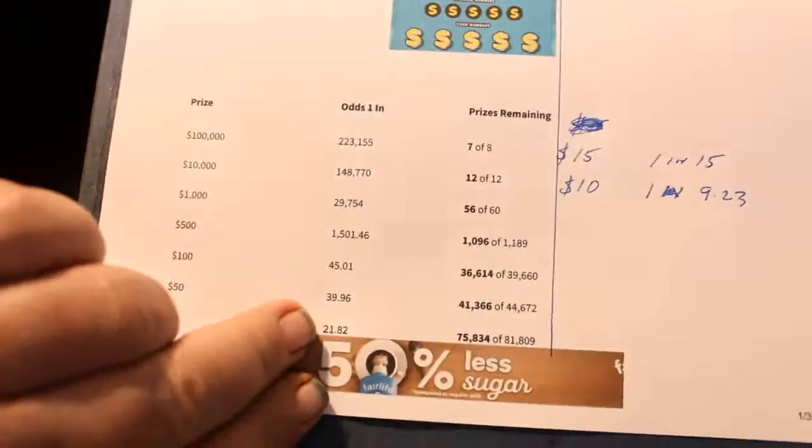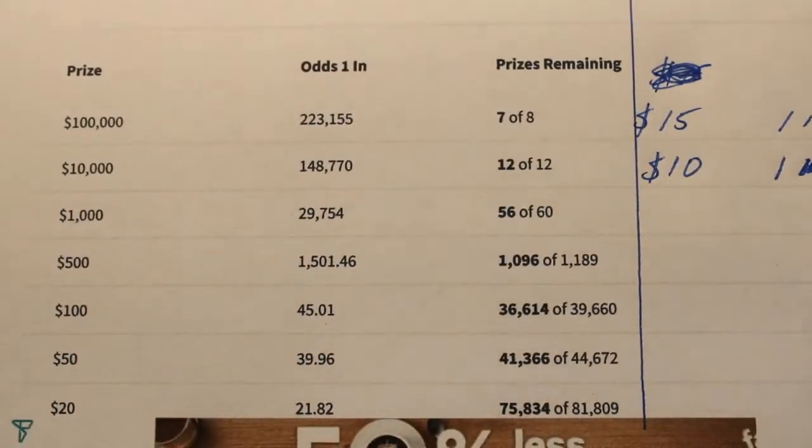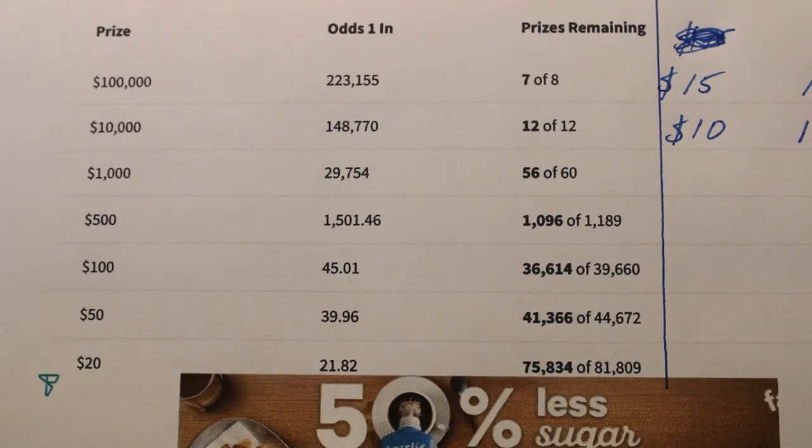And the odds on this one are pretty respectable odds. For the $100 one, it's 45-1. That's pretty good for a $10 ticket, because the $30 tickets usually only give you about 100-1. So I like this one. $50 is also about 40-1.